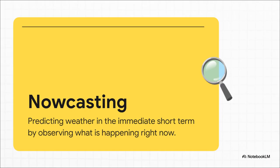So if traditional forecasting doesn't work, what do meteorologists do? They use something called nowcasting. Forget predicting the weather for next week. This is all about the next 0 to 6 hours. It's about looking at radar and satellite data in real time to spot these developing threats. It's our best shot, but for something that develops as quickly as a cloudburst, it is an incredible challenge.